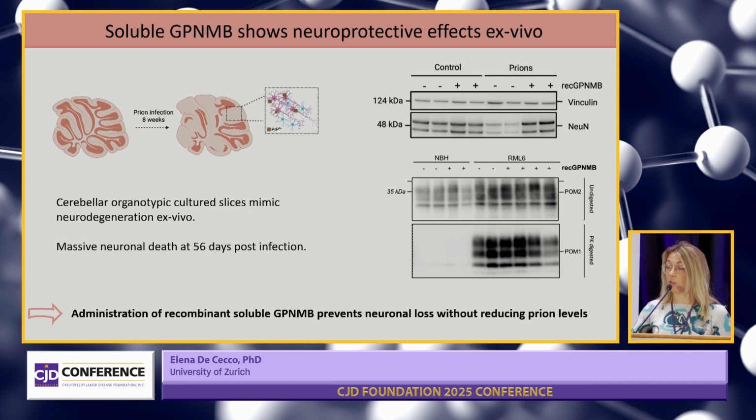And what we could observe is that the normal loss of neurons, which is represented here by a decrease in the neuronal marker NeuN, which happens when prions are present, was almost completely rescued when we were administering the recombinant fragment of GPNMB. And we also assessed that whatever was going on was not dependent on the amount of prions. So you can see here that the prion deposition remained the same while neurons were more alive.